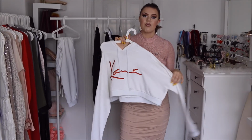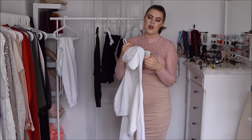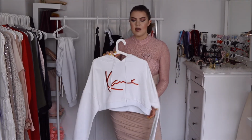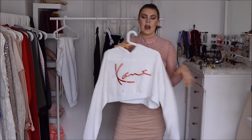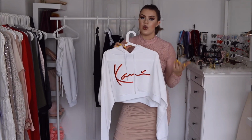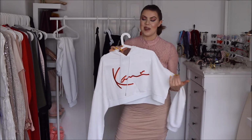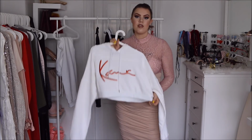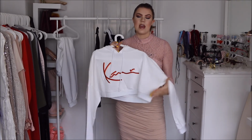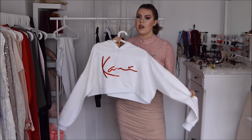So next up we have the cropped version of the hoodie. This is called the White Embroidered Crop Hoodie. I got this in a US size 10. It fits really well. For me, I feel pretty much the same way about this as I did with the hoodie. You know, the only difference is that this is cropped and the other hoodie is not. So it's all down to personal preference. Personally, I would get more wear out of a regular hoodie than a cropped one, but the cropped one is really cute.